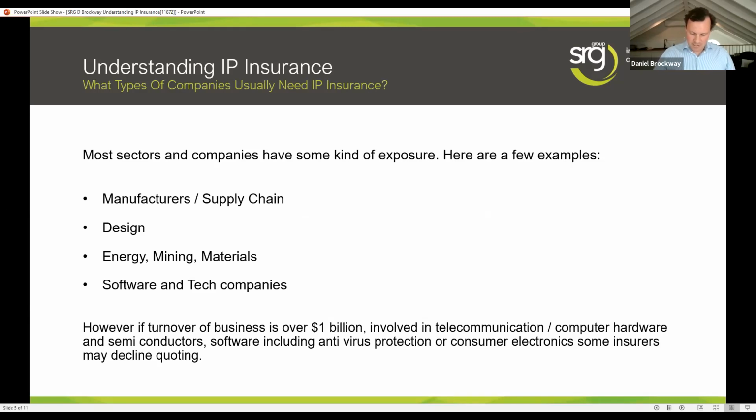So let's consider what type of companies need IP. Well, most sectors and companies will have some kind of exposure. And this is what we see a lot of, manufacturers and supply chain. This can be in health, automotive, home technologies, companies involved in the Internet of Things, even down to the packaging may have an IP risk. In relation to design, it could be anything from architects and engineers, design studios. Often mining and energy may have very specific processes that are subject to IP, especially in the oil and gas sector we see a lot of, and renewables. And obviously software and tech companies are the ones that we hear a lot about, and that can be anything from office support, platform, consumer apps, and gaming.